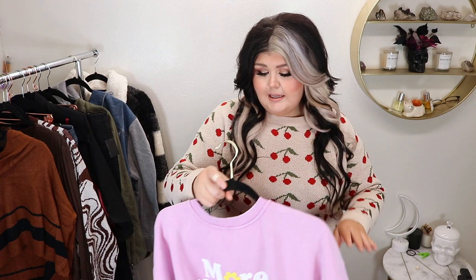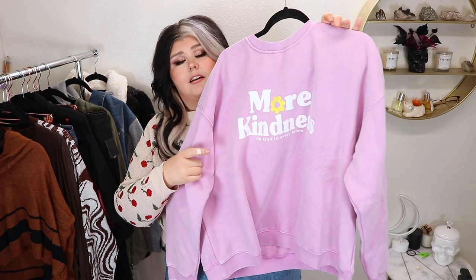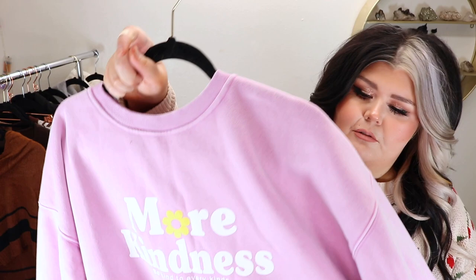But for these jeans, I'm also going to try on this little sweatshirt, which I thought was really cute. I liked the color. I liked the message. It says, "More kindness, be kind to every kind." Very cute. So I'm just going to throw this on.